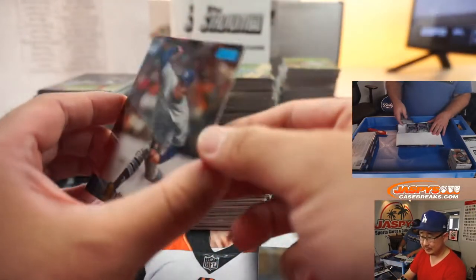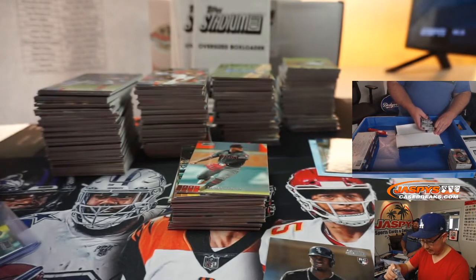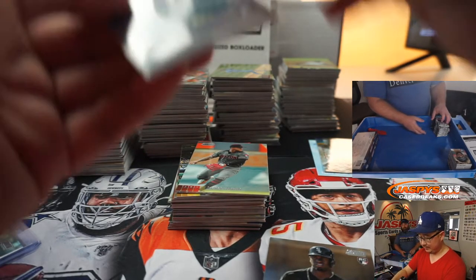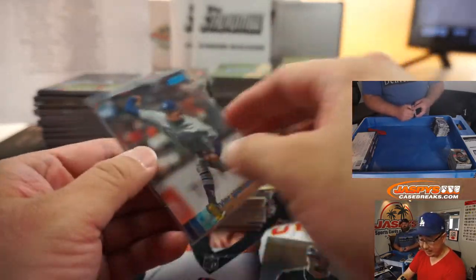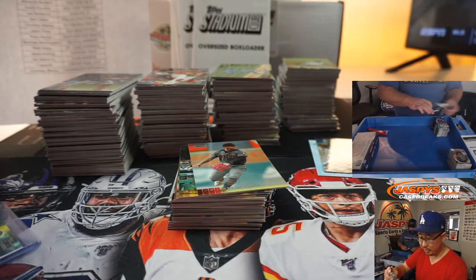The Luis Robert base rookie in that. Nice, Tyler Glass now. Recently sold raw for $611. Wow. That one card. There's Glass now to 50. That'll be for Jared and the Rays. Luis Robert will go to Mike G.